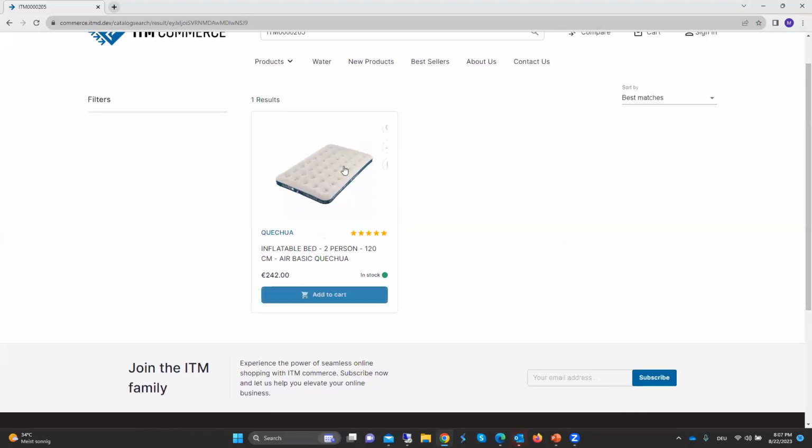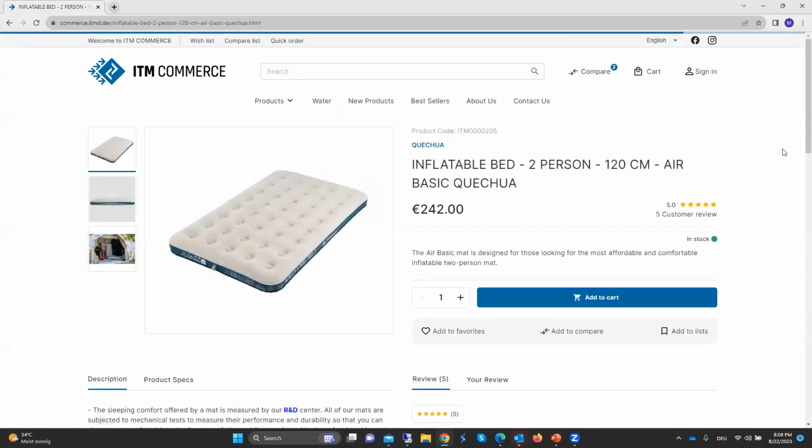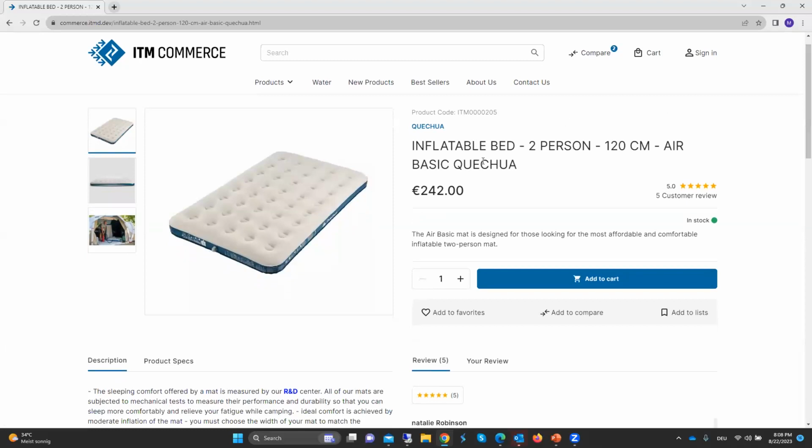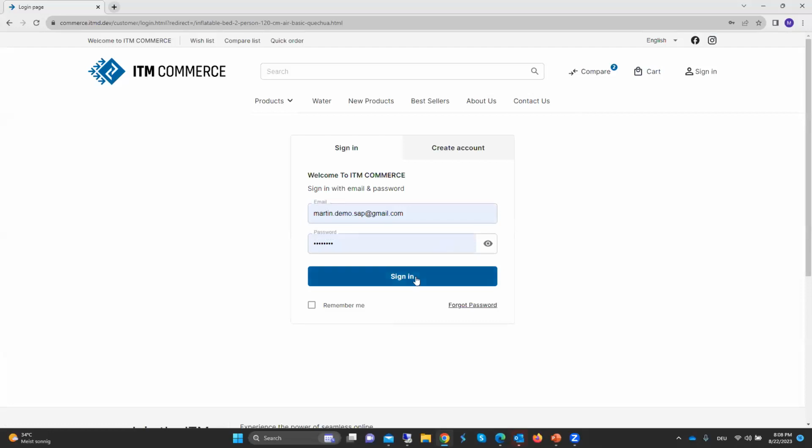Here we have this product. Let me access the product page, and here I just want you to see the price. We have this price, 242. I'm still a guest, not logged in. Let me log in as a customer using my email and password.